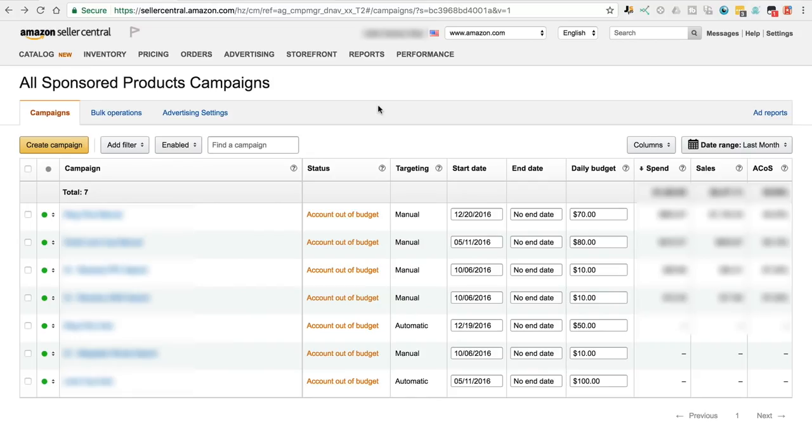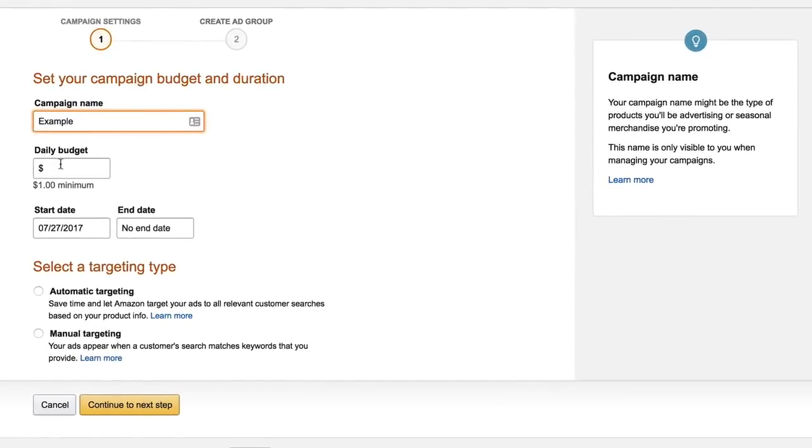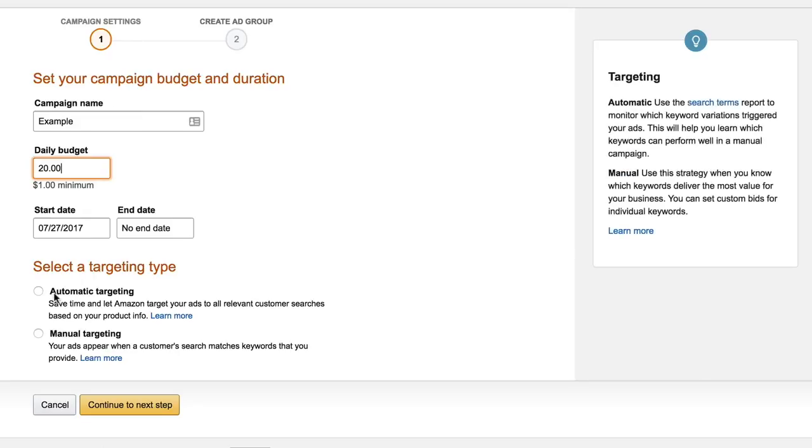When you start out, there are 2 types of campaigns that I'd recommend setting up. The first is an automatic campaign. So firstly, from Seller Central, go to Advertising Campaign Manager and then down to Create Campaign. Give your campaign a name and your daily budget of how much you'd like to spend. So for this example, let's say we just want to spend $20 a day, starting from today, and here's where you choose automatic or manual. So start with automatic and click continue.